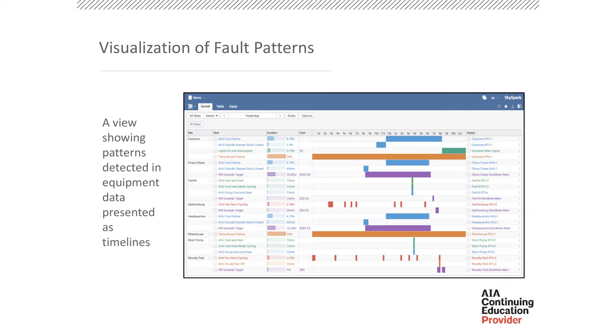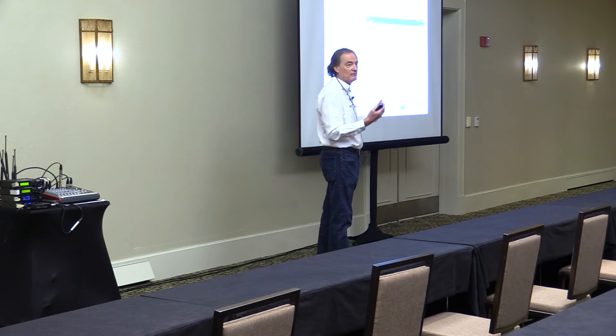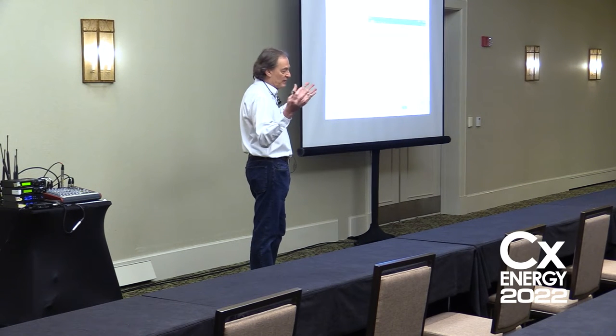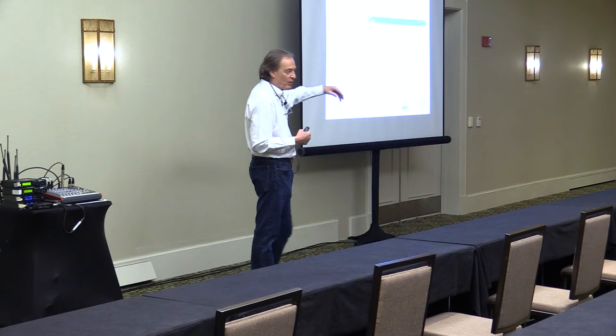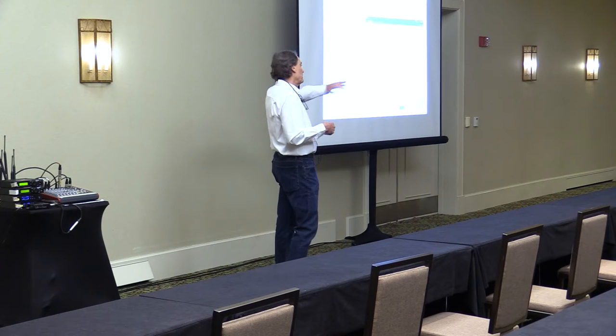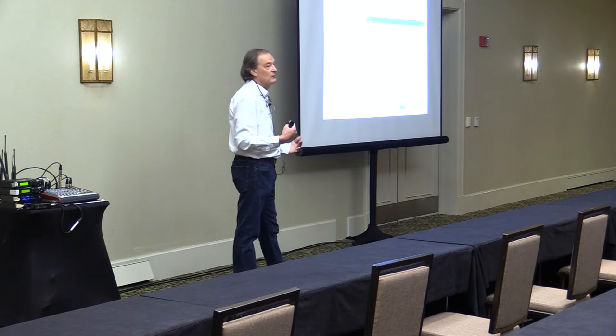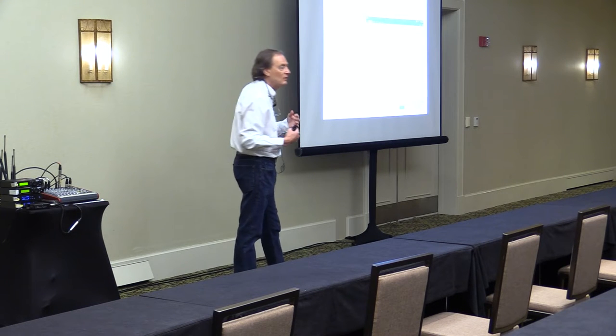But then we want to compare that against industry benchmarks or baselines or even internal corporate goals. We often see that you may have a building, and there's an industry benchmark: buildings of this type typically perform along this curve. But the organization has a goal to do better. So I want to compare it against multiple things.